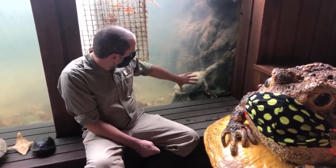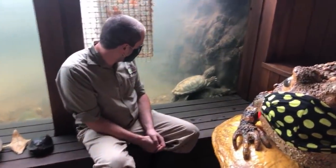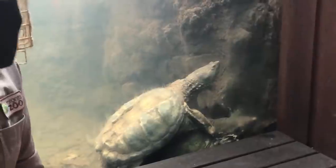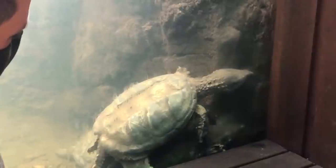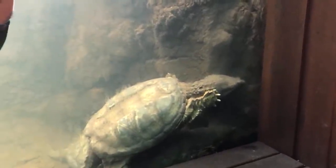So here right now, we have our 3 snapping turtles in our beaver habitat here at Toronto Zoo. The one that is slightly more mobile right now, that is Sparkles. The warm weather the last couple of days has raised the temperature of our pool here a couple of degrees, so she is a little bit more active than you'd expect her to be this time of year. But the one she's crawling all over is our male Minimus, and then just behind them there is our other female, Glitter.